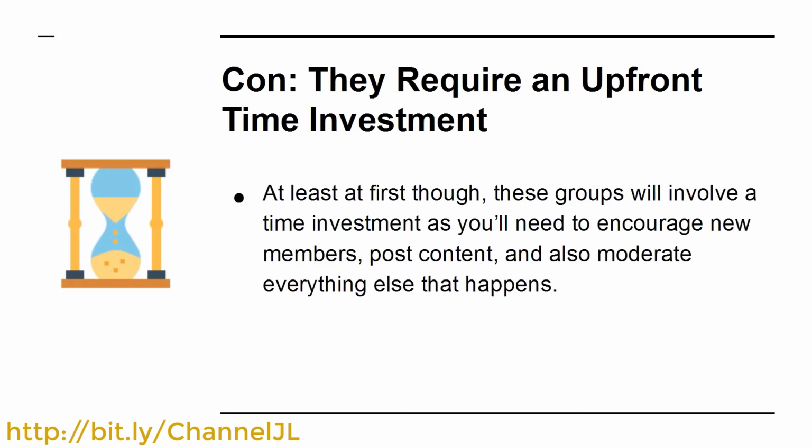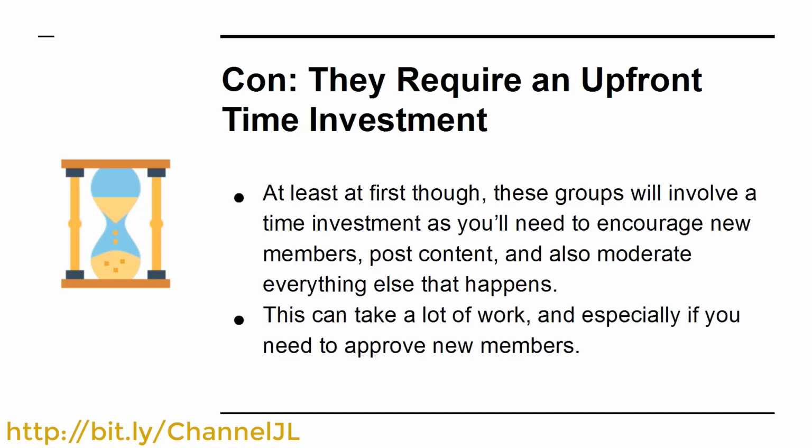Con: they require an upfront time investment. At least at first, these groups will involve a time investment as you'll need to encourage new members, post content, and also moderate everything that happens. This can take a lot of work, especially if you need to approve new members.